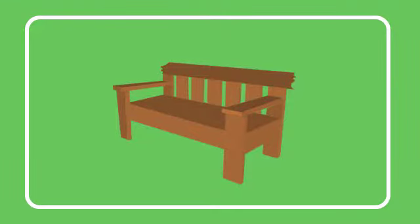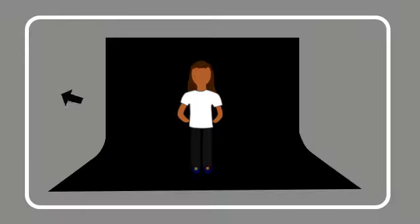Furniture is awesome. I am totally a fan of buying old, crappy looking used furniture. And by that, I mean an old bar stool or a chair or something. And you can just sand it down and refinish it in half a day, and you get this amazing new piece of furniture. Mind the color of your walls, though.